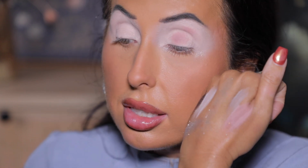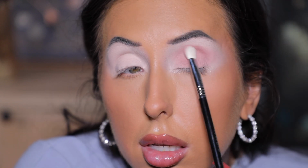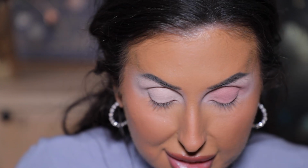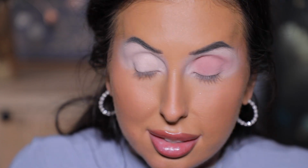Okay, it's got some nice pigment. So you can see there on my eye, you can see there on my hand. I'm happy that this shade is a little bit darker than I initially thought it was going to be. It's still very light, but it does come across like how it does in the pan.